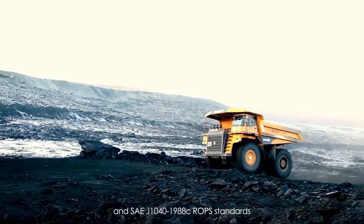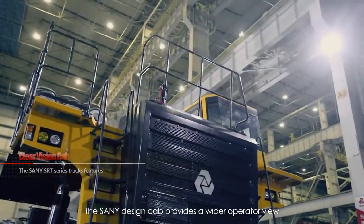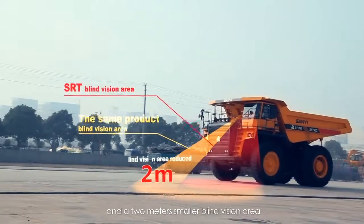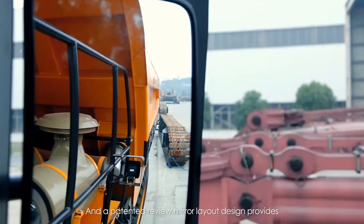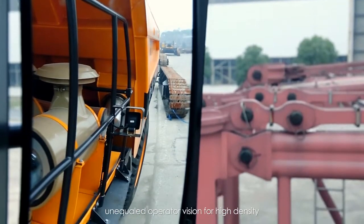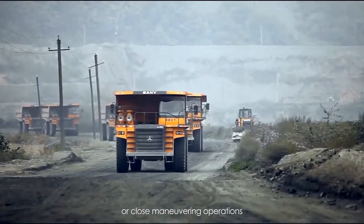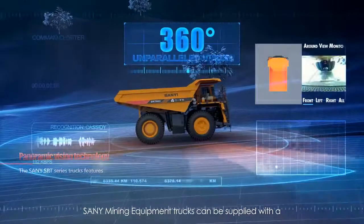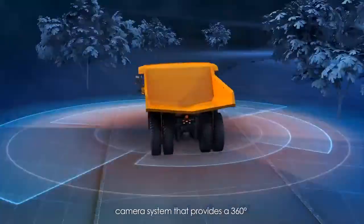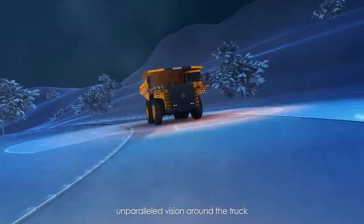The internally strengthened cab frame has dimensions that comply with ISO 3471 and SAE J1040 1988C ROPS standards. The SANY design cab provides a wide operator view and a 2-meter smaller blind vision area. A patented rearview mirror layout design provides unequaled operator vision for high-density or close maneuvering operations. SANY mining equipment trucks can be supplied with a camera system that provides a 360 degrees unparalleled vision around the truck.